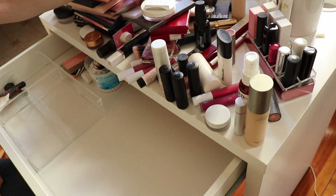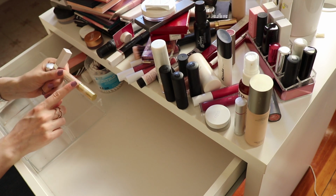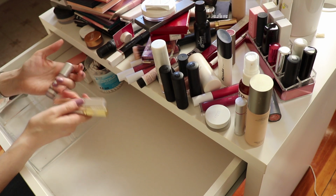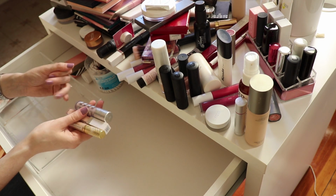So that means then that I'm going to move the Pacifica concealer, the Clove and Hallow concealer, and the Fitglow concealer all over into the Alex drawers.